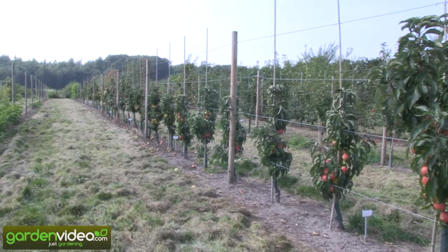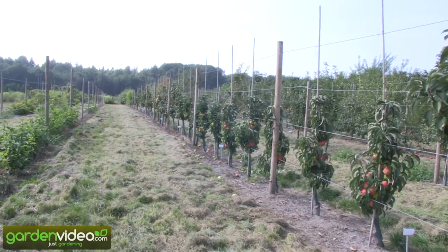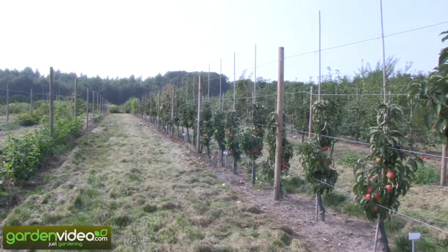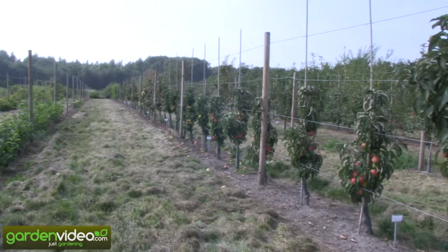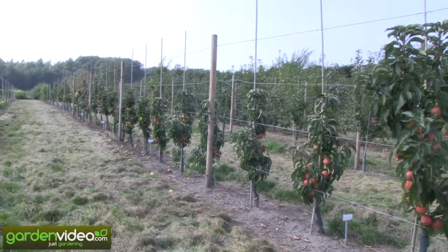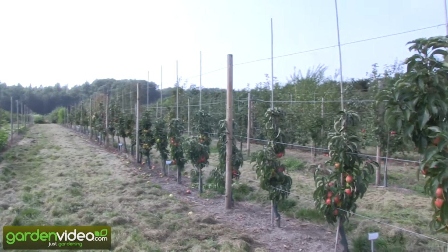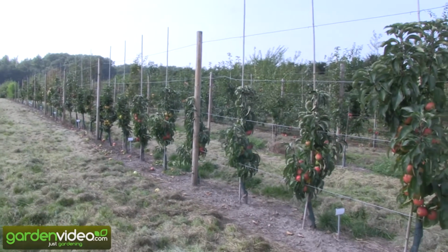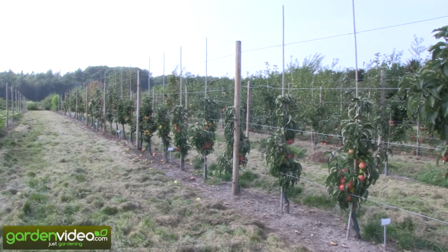My name is Markus Koppel, I'm breeder and founder of Lubera, and today I'm talking about the different growth groups of columnar apple trees. We're now breeding columnar apple trees since 20 years, and it's time to select different growth groups to give you a better guidance which variety would be right in your garden.